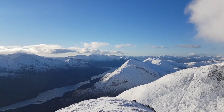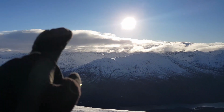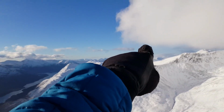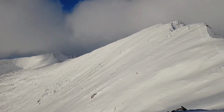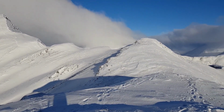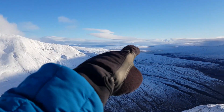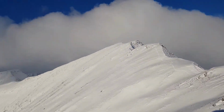Visibility is fantastic. Coire, I think it's there. There's the Ballachulish horseshoe heading out towards Ardnamurchan, Garbh Bheinn. You usually see Ben Nevis, but the visibility is pretty rubbish over there today. I'm glad I'm up on the Bodach for a change. It's about as nice as it's going to get here. Beautiful.